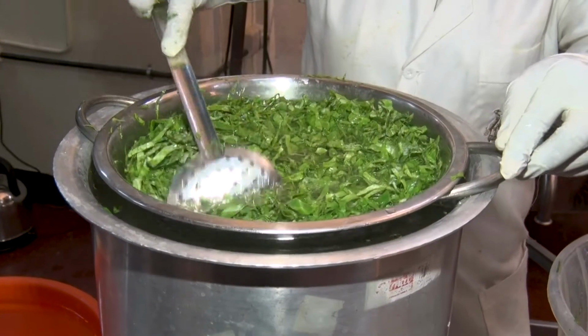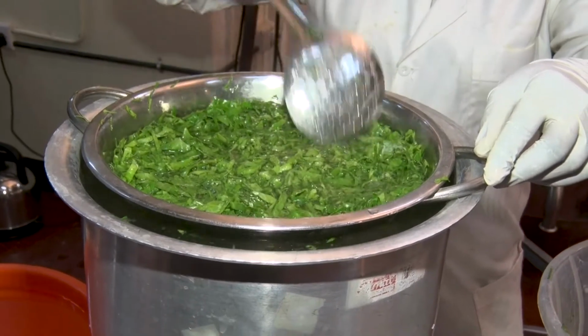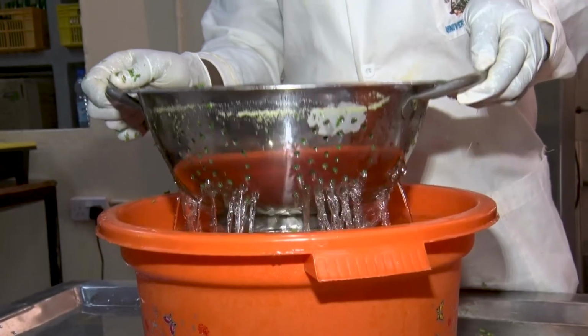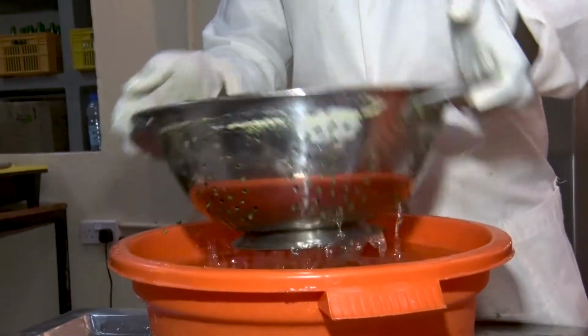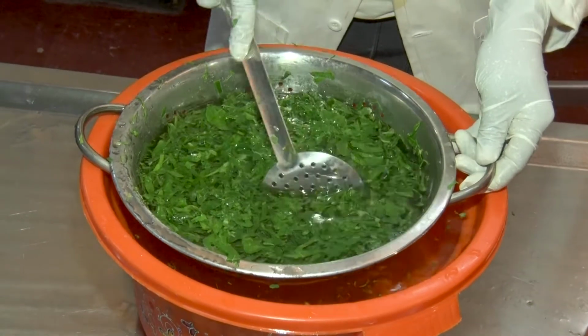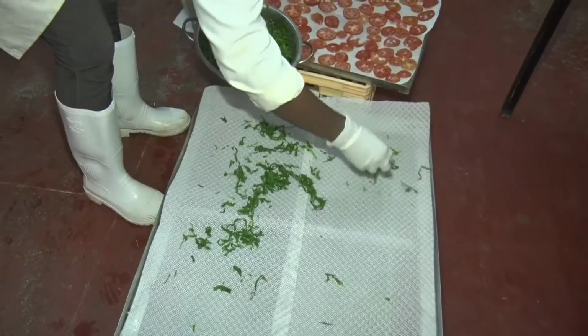Usually in the blanching water, you can put in some salt as part of the way of fixing the color of the vegetables. So after you have blanched, you remove the blanched vegetables from the hot water and immediately immerse into cold water. And then you drain the water and then you spread them on the surface.